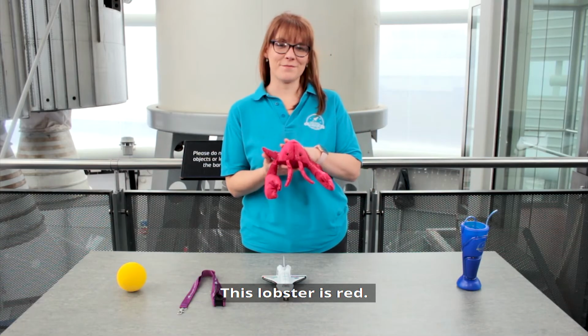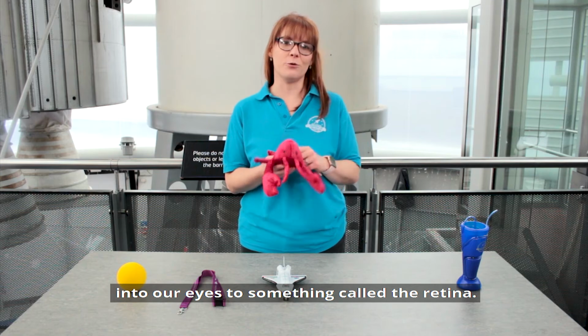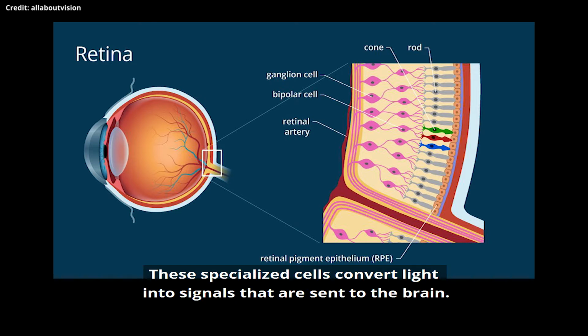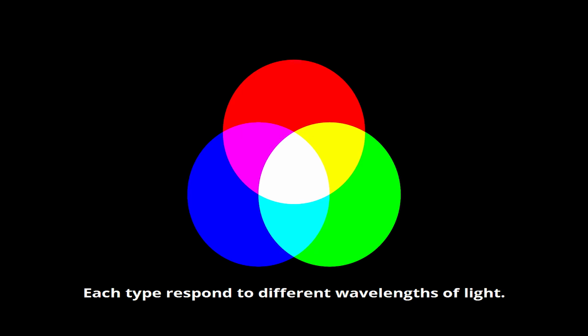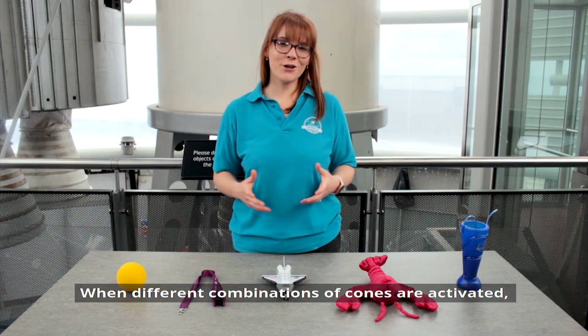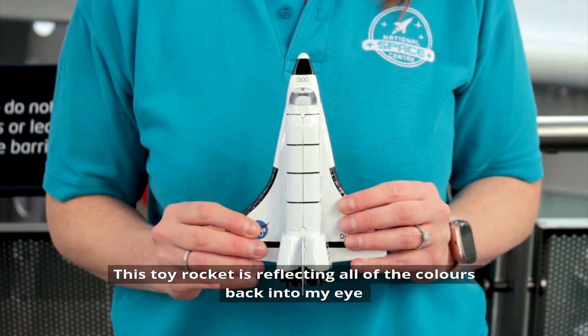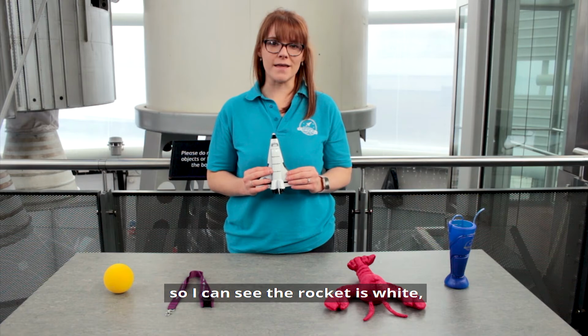This lobster is red. That means it's reflecting the red wavelength back at us into our eyes to something called the retina. Your retinas are home to two types of photoreceptor cells, rods and cones. These specialised cells convert light into signals that are sent to the brain. There are three types of cones: red, green and blue. Each type responds to different wavelengths of light. When different combinations of cones are activated, you see the world in colour. This toy rocket is reflecting all the colours back into my eye, so I can see the rocket is white.